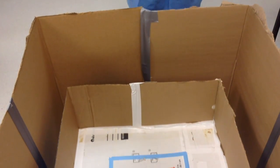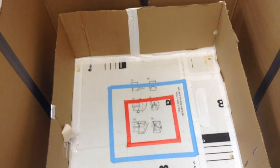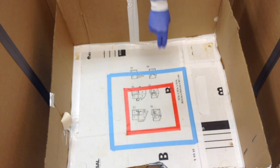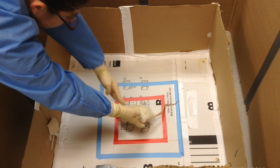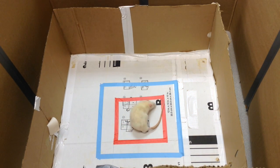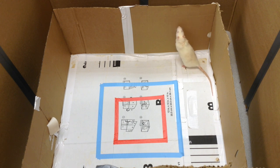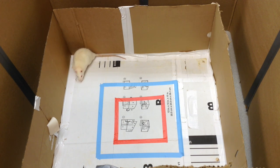in the outer chamber here, between this inner box and this outer box that's being used to keep the scent contained. So what we do is we place the rat right in the middle of this red box right here, and we allow him to wander freely for 30 minutes. So ideally, if he spends more time around the outer edges, that indicates higher levels of fear and anxiety. Where if the rat spends more time in the center area, which is more open, he is less afraid.